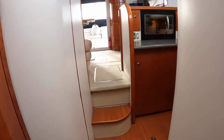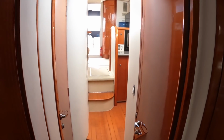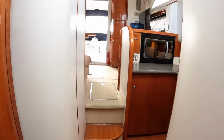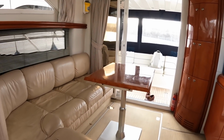And it's back to what I said right at the beginning. You know, for 4 people, if you're an adult with a couple of kids, really, what else could you possibly need? You've got separate cabins, you've got separate toilets, you've got a separate nice galley area, you've got a nice saloon area, you've got the lower helm, you've got the aft deck, and there's a flybridge on top. We'll go and take a look at that next.